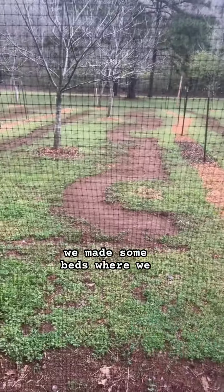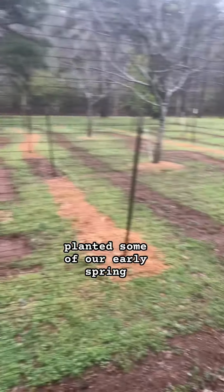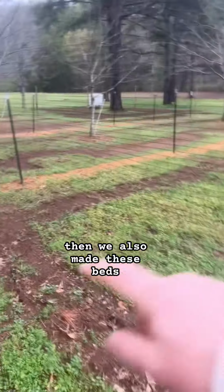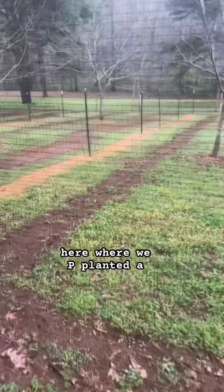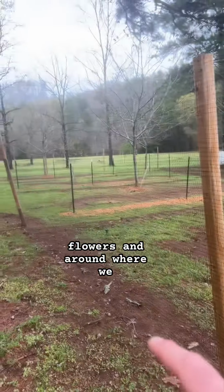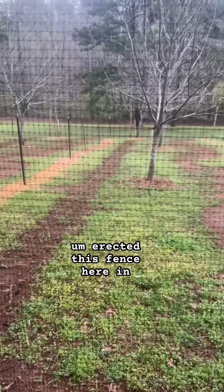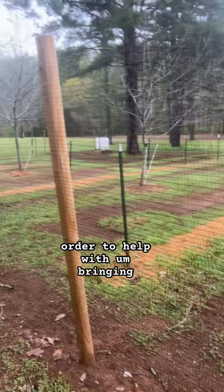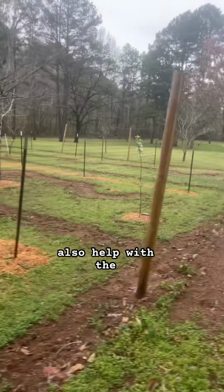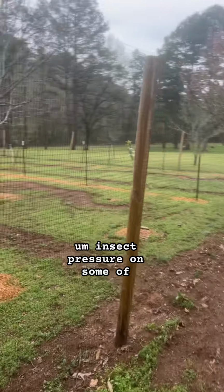We already have some of our late winter plants, such as the onions and peas growing on the trellises. We made some beds where we planted some of our early spring stuff, such as lettuce, cabbage, spinach, and other such stuff. And then we also made these beds here where we planted a bunch of annual and perennial wildflowers, and around where we erected this fence here in order to help with bringing in pollinators and beneficial insects who also help with the insect pressure on some of the plants.